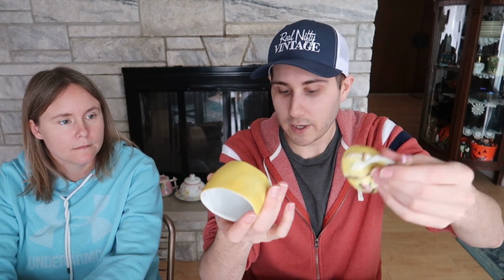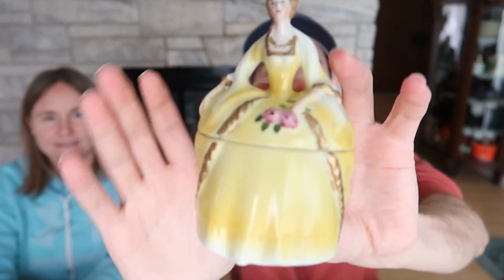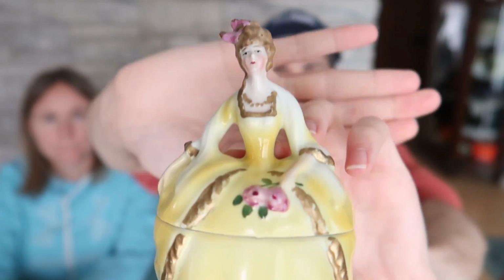I also got this awesome dresser doll. It's from Germany, and the head fell off at one point, and they glued it back on. But this one is marked Bavaria rather than Germany. We need the whole thing. So is that backwards? Oh, no wonder she was not sitting pretty. There we go. So we've got the lady with her dress.